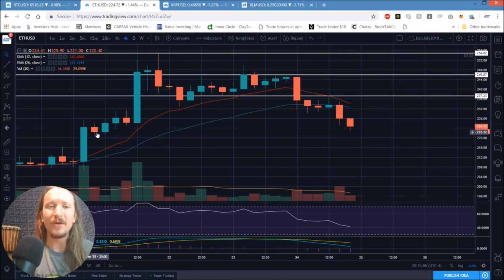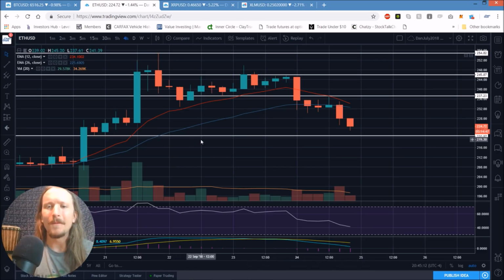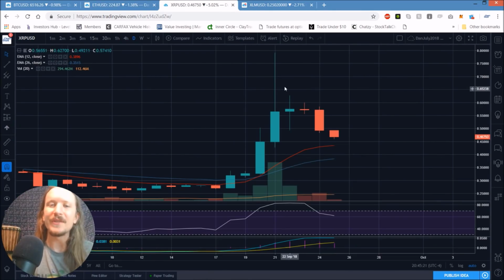Support levels from here, I'm looking down at 221 as the next support that the bulls are going to look to try and maintain. And then there's a lack of support after 221. Anything under 236.88 is just a lower high on the 4-hour time frame. On to Ripple. You can see we're doing the same thing for everybody.